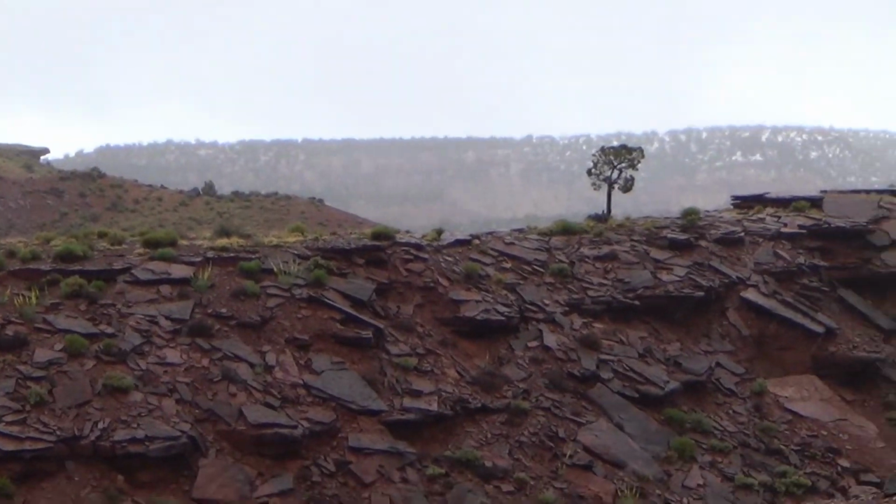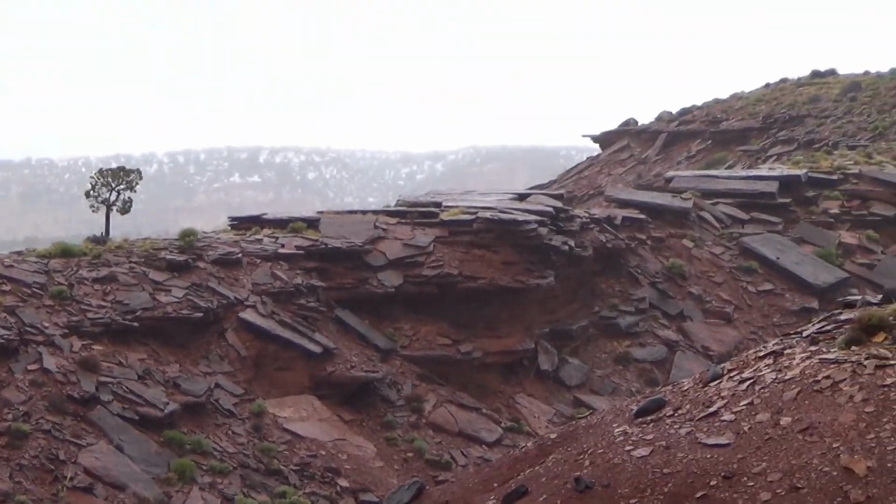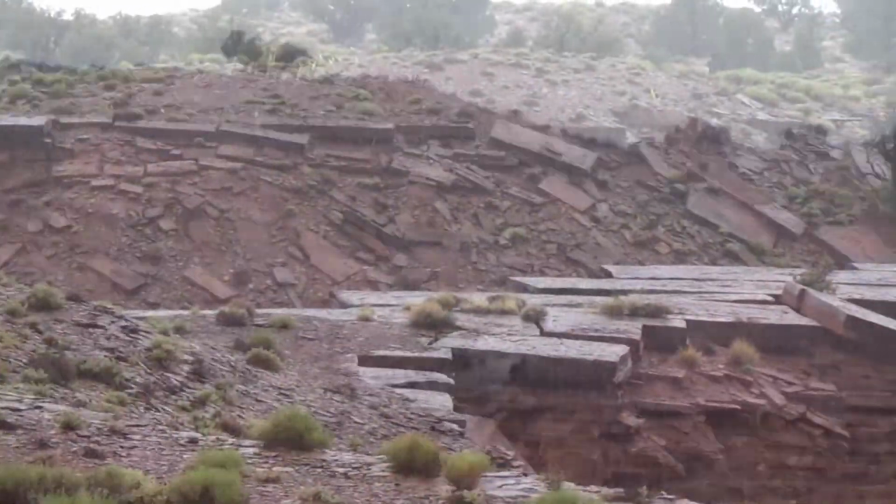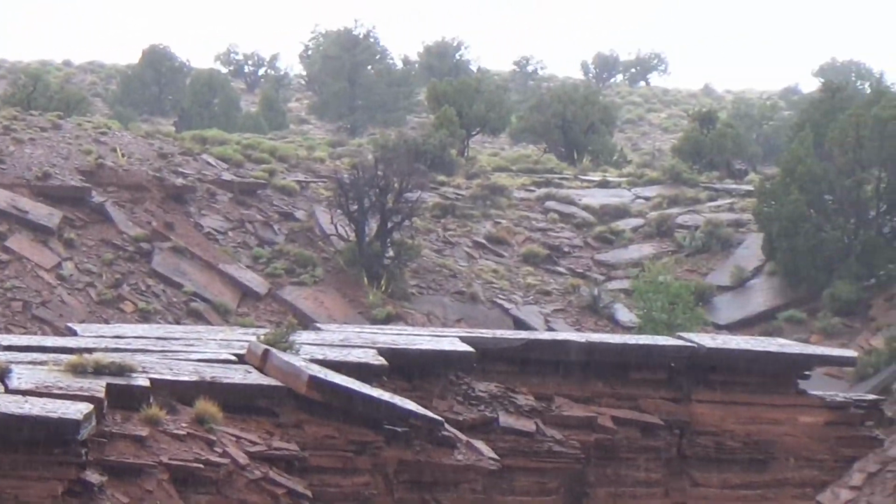We're not really sure what this formation was. It looks like a road that the pavement has fallen apart on, but it's not really. It's just blocks of rocks, as you can see, that have broken off here.